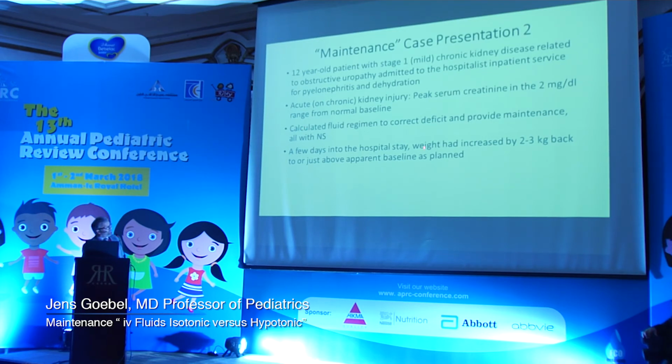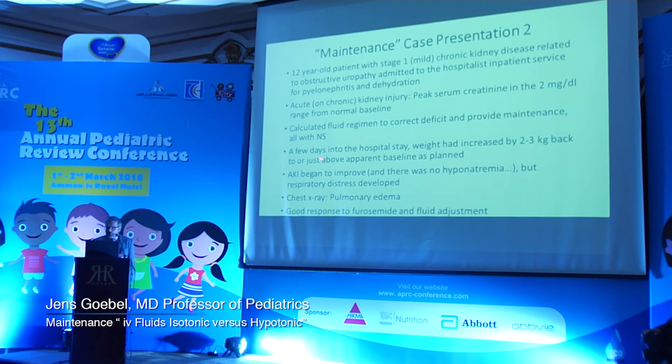And a few days into the hospital stay, his weight had indeed increased back to what was thought to be his baseline, 2 or 3 kilos up, not very much further beyond what he apparently weighed in the past or was his baseline weight. And his acute kidney injury was beginning to improve, and of course there was no hyponatremia because he got all this normal saline, but he did develop respiratory distress and had pulmonary edema on chest x-ray, which puzzled our hospitalists, but they were able to get this child out of his trouble just with some furosemide and fluid adjustments, and the child did well.